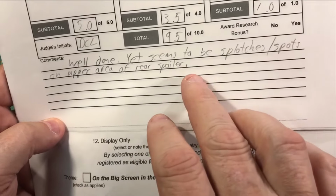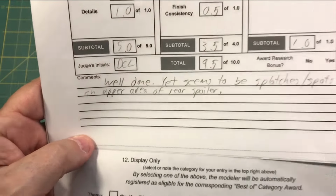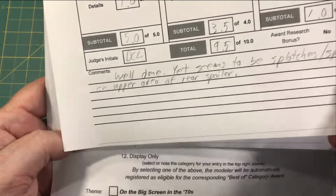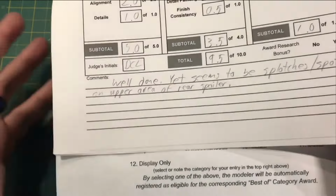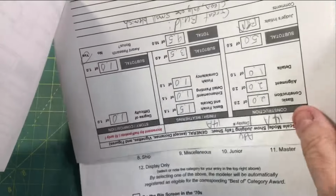Well done, yet there seems to be a spot on the upper area of the rear spoiler or on the wing. And he's right, a little drop of coffee. It looks like it got dropped on the back of the wing, and I don't know how I didn't clean it up, but it doesn't matter. But I like this, the constructive notes. And the same thing was pointed out here as well.